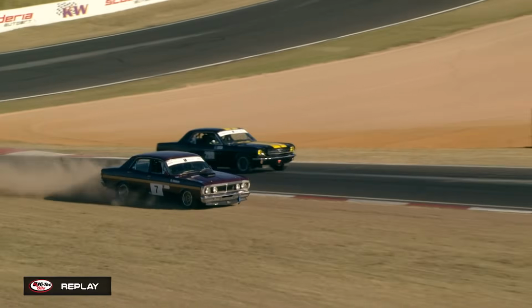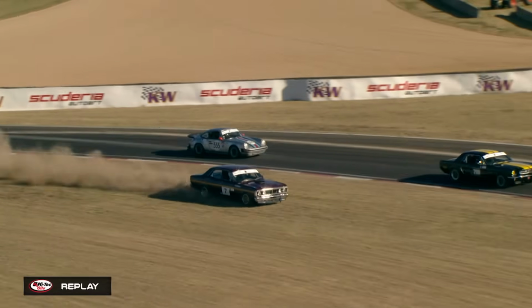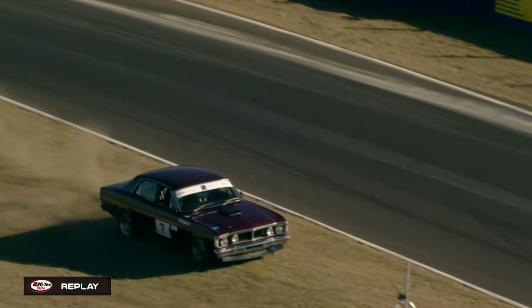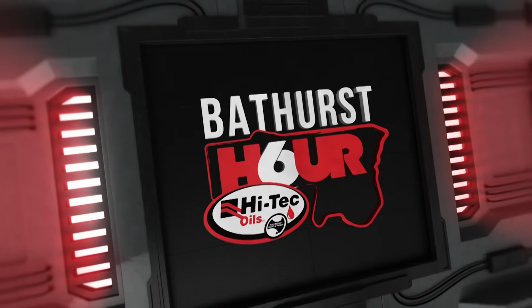All locked up. Stuart Watson in the Falcon. How does he go with the rejoin here? Actually, it's a little sideways rally cross through the grass. He'll pop out the other side and get going again without anyone getting in the way, or vice versa.